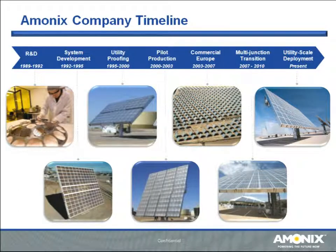This gives you a picture of how we started R&D in 1989 to 1992, and from there we made what we call a stubby, with which we proved the concept. Finally, what we have today in 2011 is our 7700, which is a 60 kilowatt unit with over 27% efficiency. That's what we're deploying in the field at this moment.